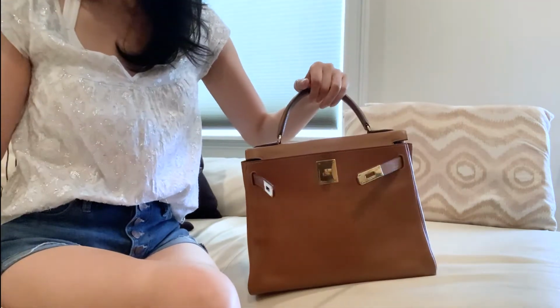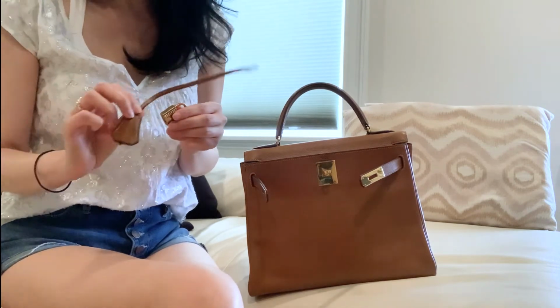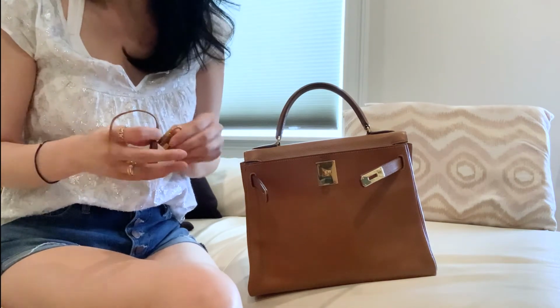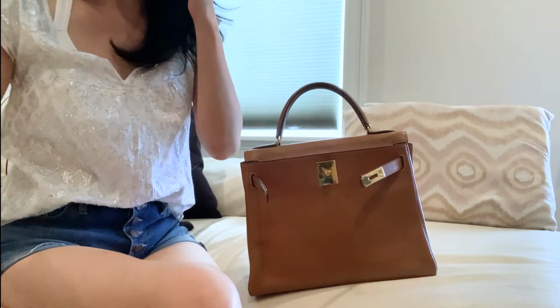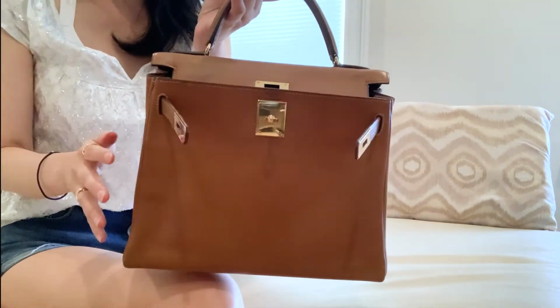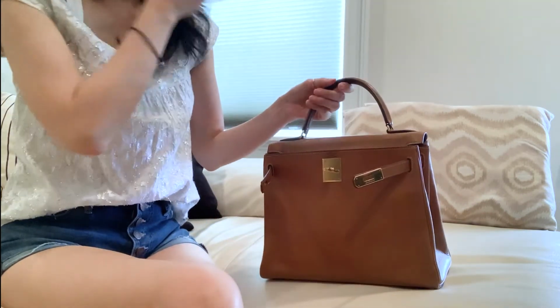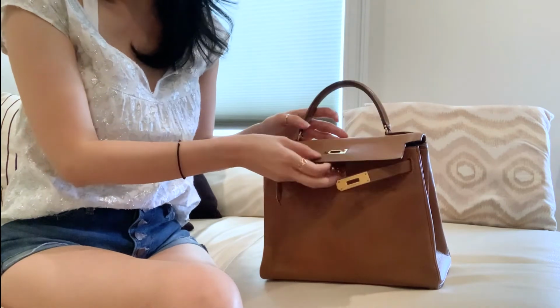And also, you might be wondering, like, I've shown you the original lock and also the clochette, and you might be wondering, like, what about the strap? So because this is a 1978 bag, it didn't come with a strap. And they didn't make straps until the early 80s, I believe. And so, yeah, this item does not come with a strap.